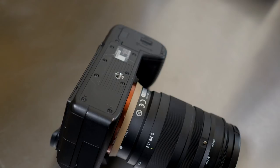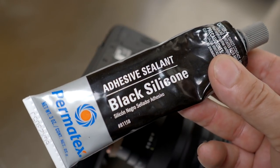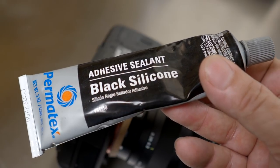I can just tell you that from now on, I'm going to be very careful with this thing. But before I do that, I'm going to show you how to weather seal it. So to fix the weather sealing on the bottom of this, or to at least improve it a little bit, I'm going to try some black silicone sealant.